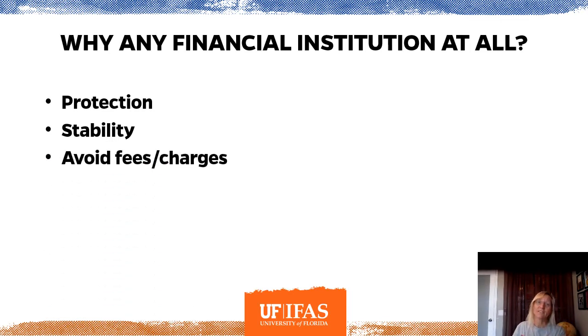Also, having an account at a financial institution helps you avoid some fees and charges that you might have to pay if you were using a check cashing service or a money sending service. Some of those are free and some do have fees associated. However, I'm not going to ignore the fact that many financial institutions also charge a wide variety of fees and apply charges to your accounts.